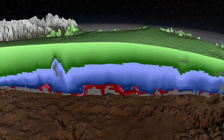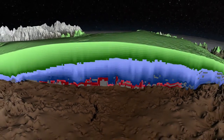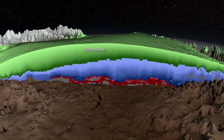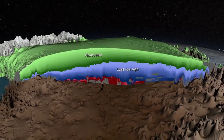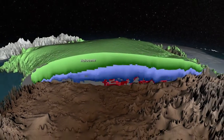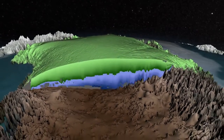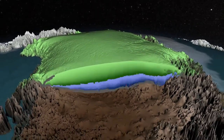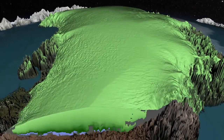This 3D age map shows that three distinct periods of climate are evident within the ice sheet: the Holocene, shown here in green, the last ice age, shown in blue, and the Eemian, shown here in red. The top layers from the Holocene period formed during the last 11.7 thousand years and are fairly flat and uniform, though the thickness varies depending on how much snowfall occurred.